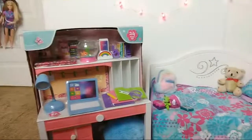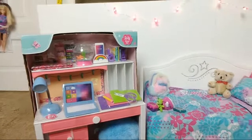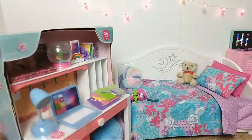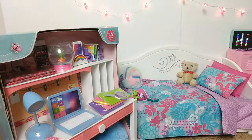It looks so cute. I'm trying to get this camera to focus for you guys. I hope you can see it okay. There we go. Sorry if I can't see the chat. I don't know why it's not showing up on there. Where is Pink Heart? I think she was just in here, so she may come back, I hope. Or she may be watching, she's just not talking.